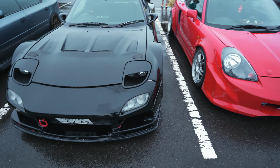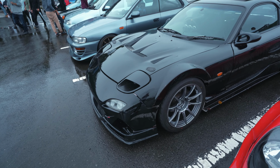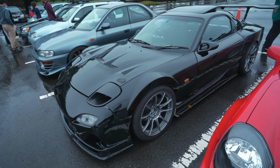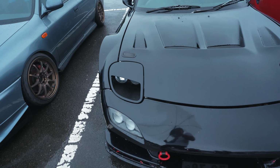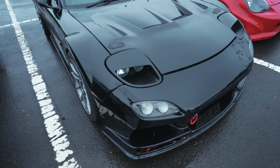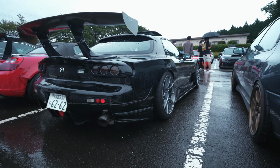So white body FD. I've never seen this body kit before. Let me know in the comments down below if you have any idea. It's got aftermarket headlights too. That looks so aggressive. Nice.